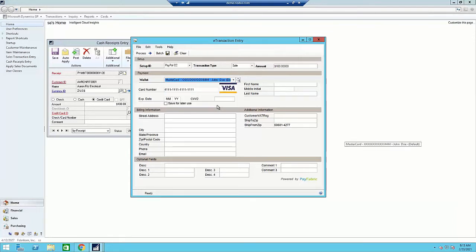PayFabric Cloud is basically a secure payment engine, and it has two responsibilities. It stores all the credit card data for you, so you don't have to store anything on your servers. And secondly, it processes the payments for you. Here you can see what credit card data is stored with PayFabric, and I can also process that credit card data as well.